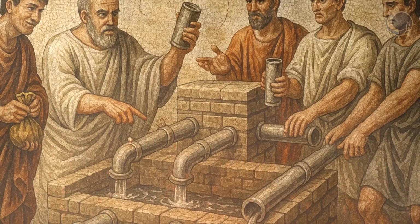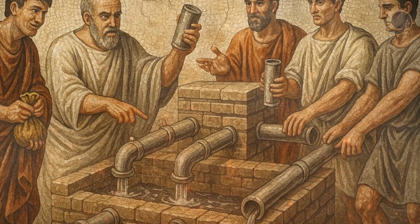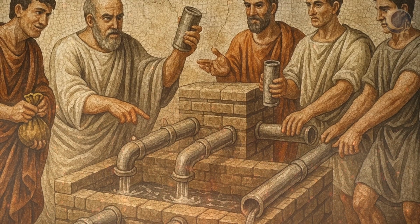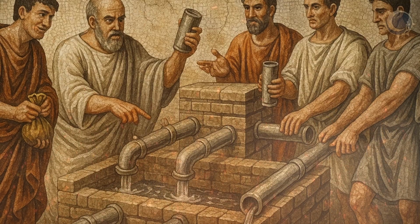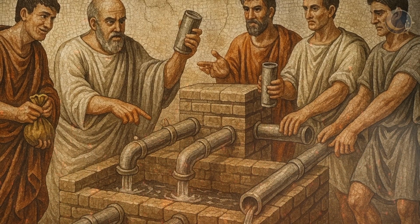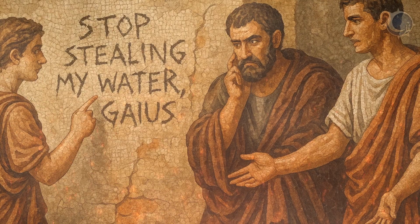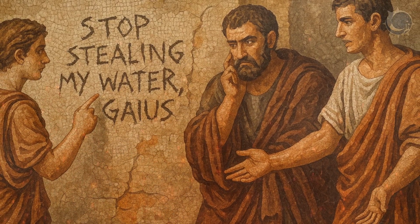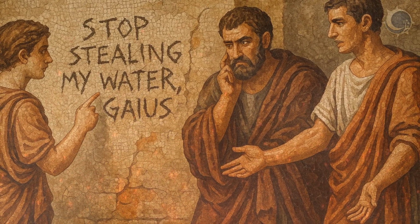Roman officials were supposed to prevent unauthorized widening of pipes. But corruption? Oh, corruption flowed as easily as water. Inspectors could be bribed. Pipes could be replaced overnight. A few extra gallons a day might mean a new fish pond, or a cleaner kitchen, or just the pleasure of getting one up on your neighbor. Speaking of which, you pass a house with a sign scratched into the wall. "Stop stealing my water, Gaius." Passive-aggressive graffiti existed back then too.